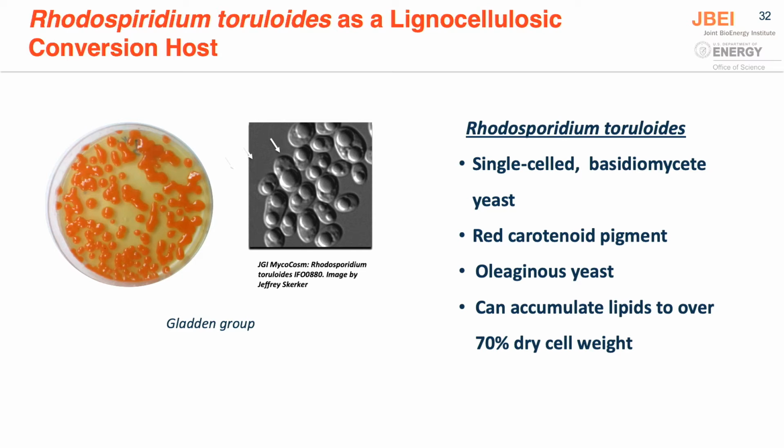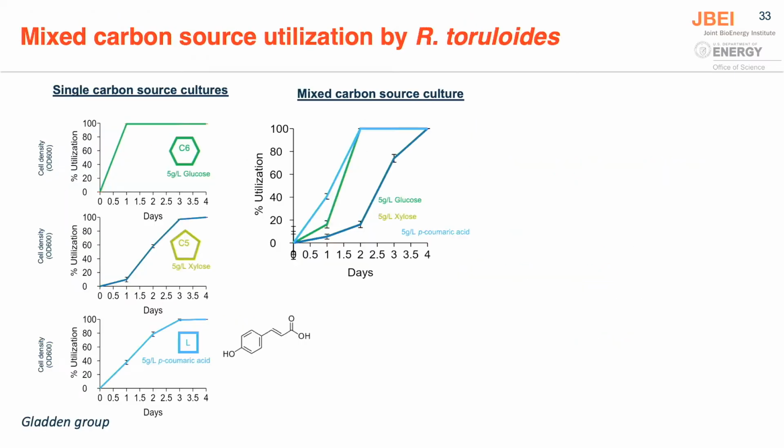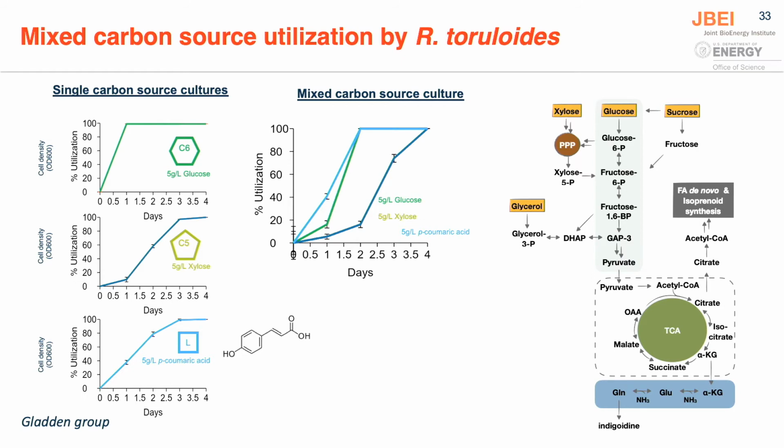Okay, so for this we chose an oleaginous yeast, a basidiomycete called Rhodosporidium toruloides. It has very high flux through acetyl-CoA and makes a lot of carotenoids as well as lipids. So we wanted to see how that would work in our hands because it had all these other features going for it. It could utilize a range of these aromatic compounds that Kevin told you about also that come from plant biomass. It could grow in mixed carbon sources, and it did not have any Crabtree effect. So what happens when you couple that to indigoidine?